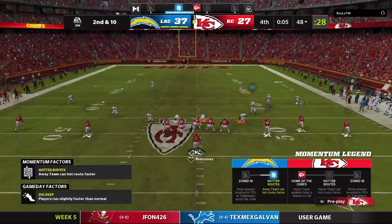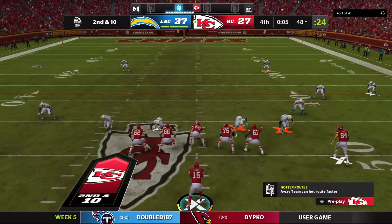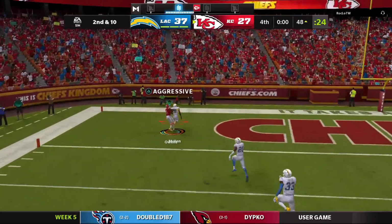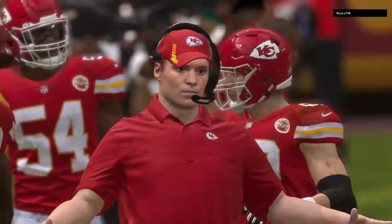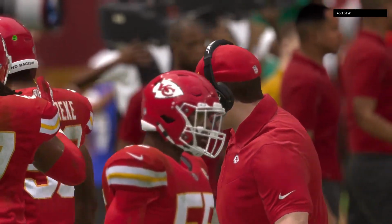An incomplete pass on 1st down. That leads to a 2nd and 10. One final try for Mahomes. One last shot at the end zone. And that will be incomplete. They were going for a consolation TD, but it was not to be. And time has run out now on this game.